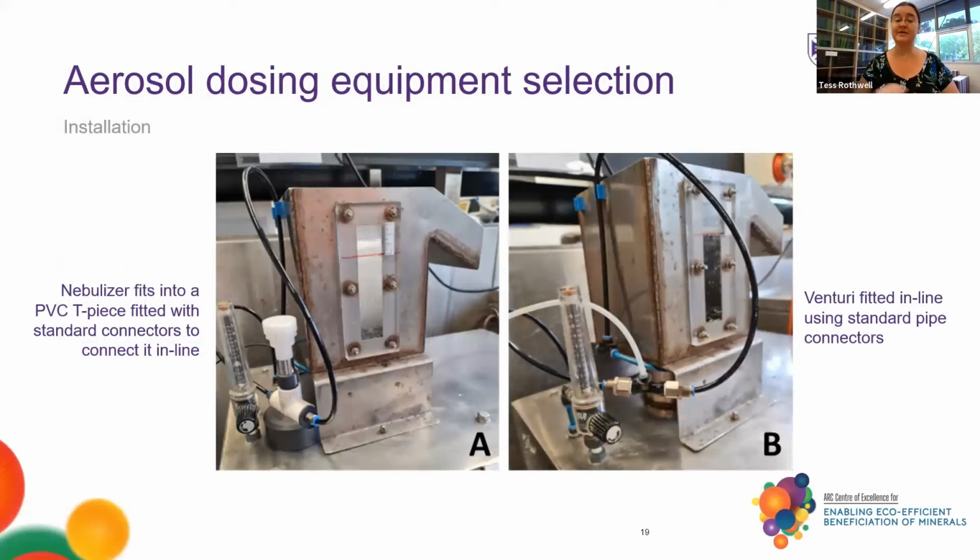And I'm showing here the two systems actually installed on the laboratory flotation cell. So you can see here, this is all commercially available equipment. Our nebulizer on the left is fitted into a standard PVC fitting with standard gas fittings connected to it. Our Venturi on the right is directly connected to standard Festo gas fittings. So all of this is commercially available, nothing bespoke in our system.